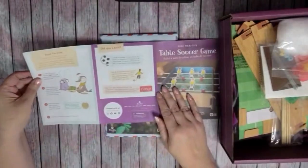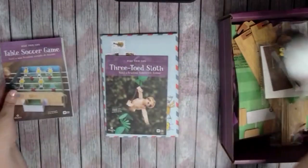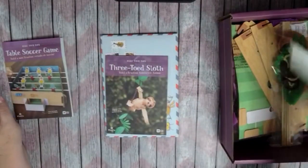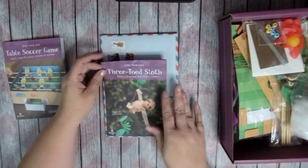And then you've got some how to play and did you know and all that good stuff. So see, I'll show you all the inside stuff in just a second because it's all mixed together.